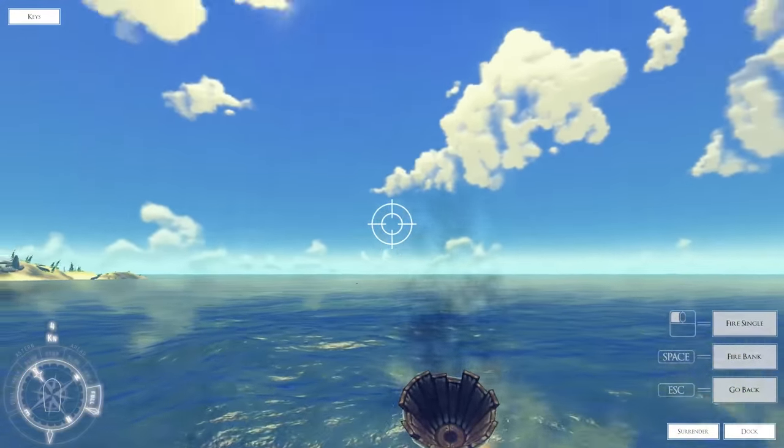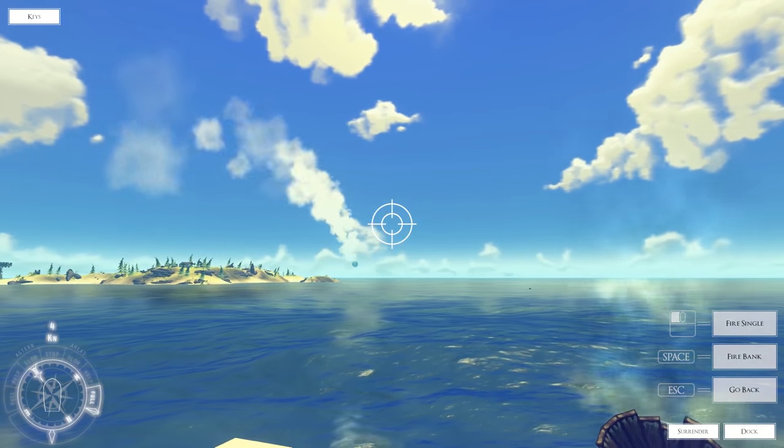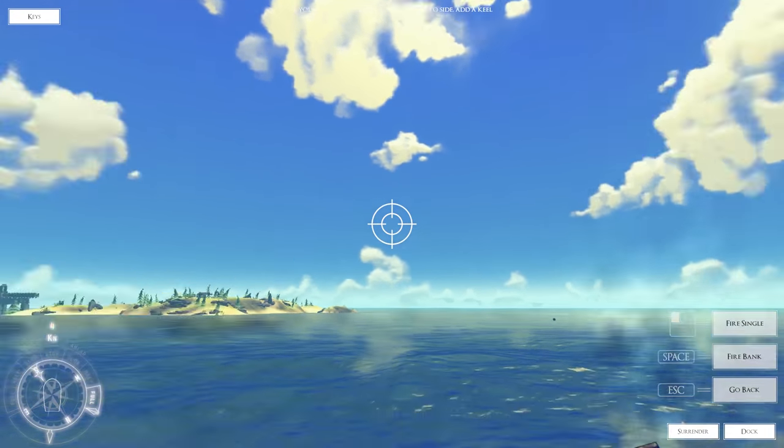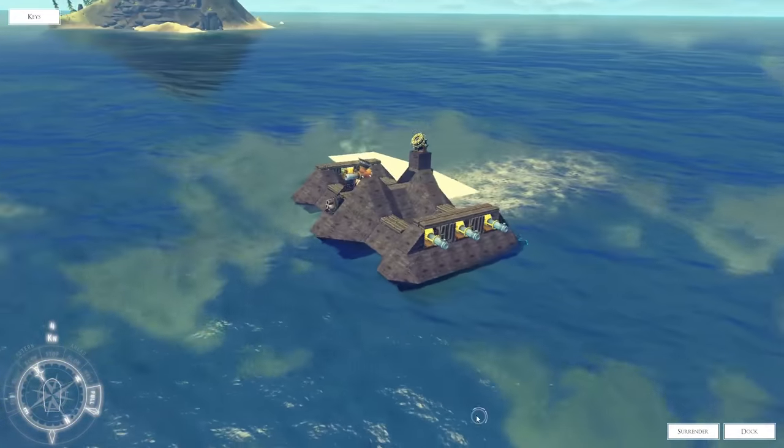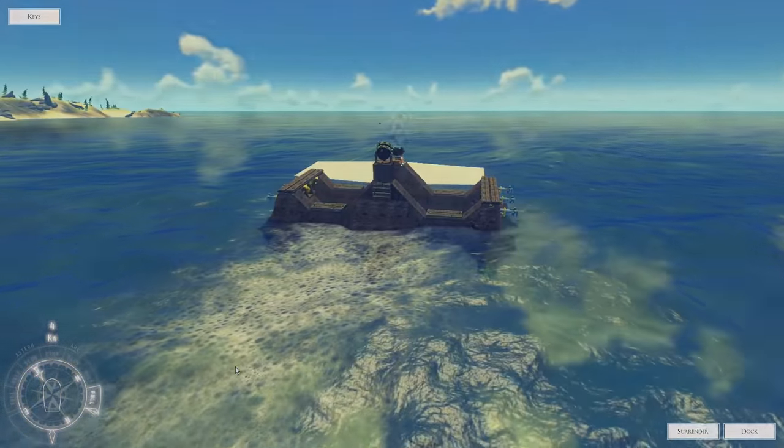Let's see, what does this guy do? Oh, that's like a heavy big cannon. Okay. Is that little guy coming back for us? No, he's not, because he's scared.